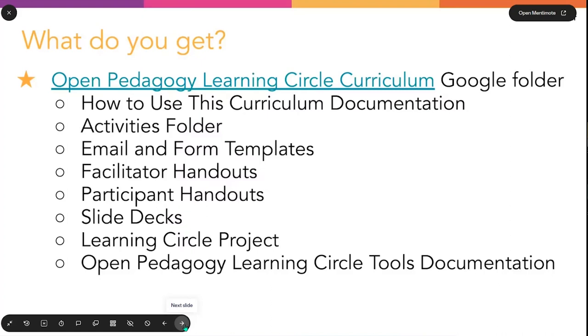There are facilitator handouts that walk you through what you do as your part of the session. There are participant handouts that walk them through their part of the session, including their pre-work. All of my slide decks from the Learning Circle are there and available for you to adopt and adapt and use as is if you'd like. Then there's the Learning Circle project folder, which has both of the assignments broken out into individual documents. And then Jamie created a really wonderful Open Pedagogy Learning Circle tools documentation, and we made the cutest difficulty level graphic to tell you how hard the tools were.